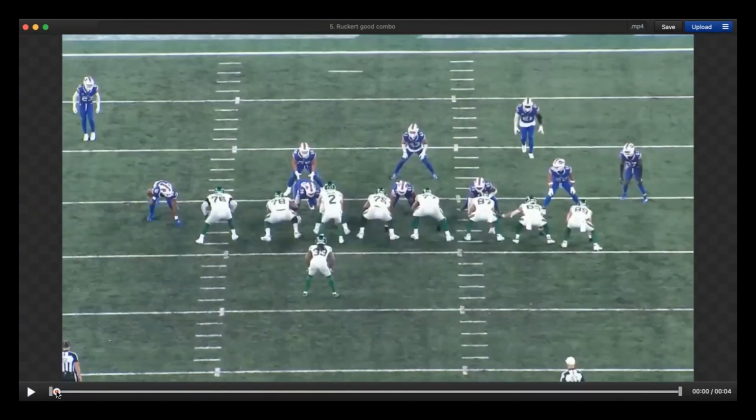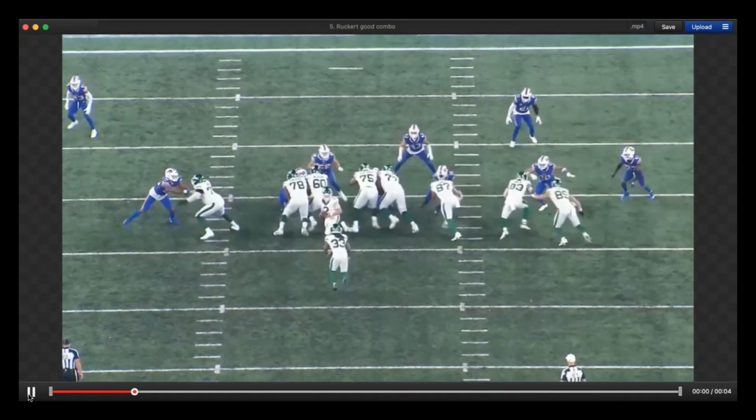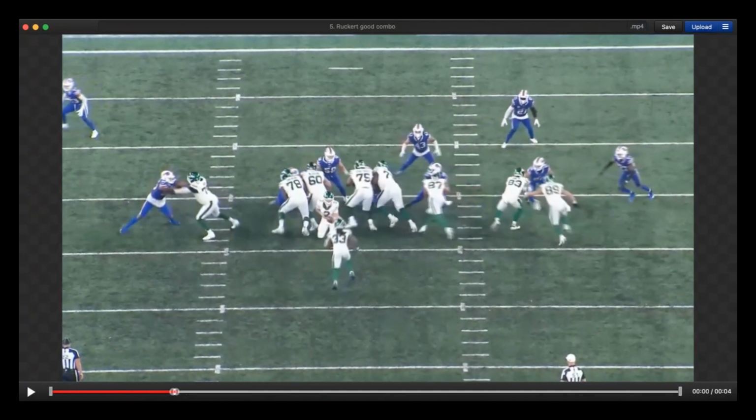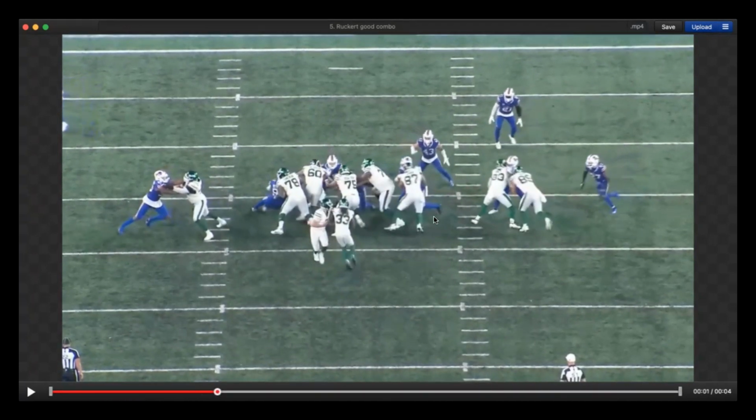Yeah. So again, I think in tighter spaces he's almost better at times, because his lack of overall control is minimized in tighter spaces. But it's a good combo block with Conklin right here. They both take on half a man, half a man, half a man.